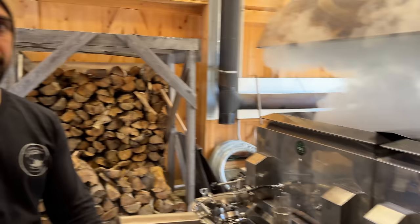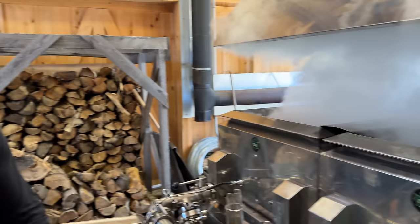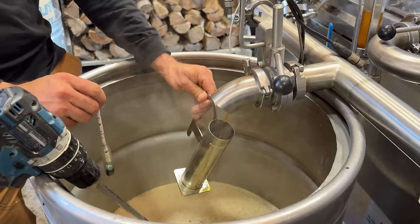So it gets thicker as it gets closer to this point here? Yes, it increases relative density or sugar content as it goes. Right now I'm taking measurements off from the draw off, and basically I'm trying to get it to creep up.